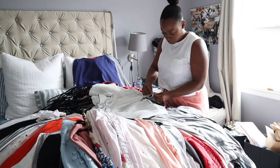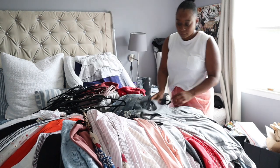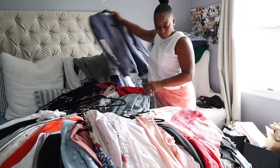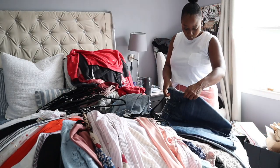would throw on these clothes, because sometimes we tend to hold on to stuff that doesn't necessarily make us feel the best, but we feel like, oh, if I drop a couple of pounds, I'm gonna fit into this, it's gonna look good. But at the end of the day, you need to dress your body for the way it is right now.